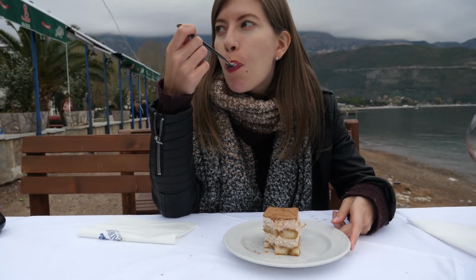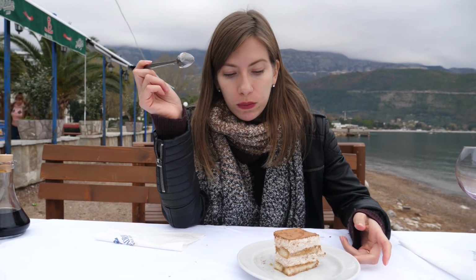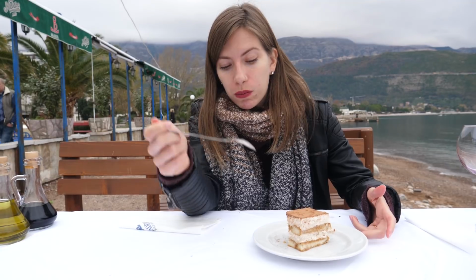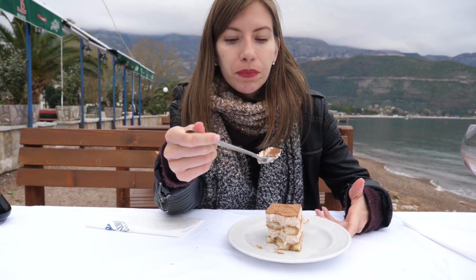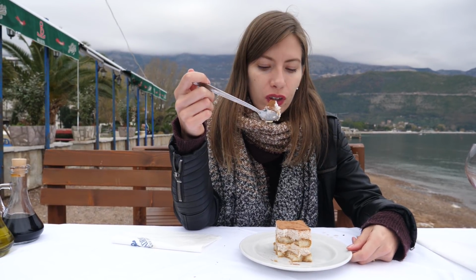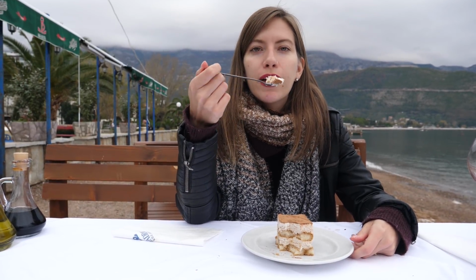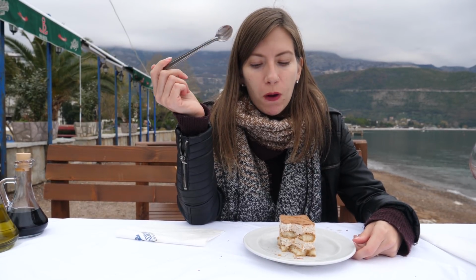Nice big bite, huh? What do you think? Good stuff? I do like that. You do like it? Of course you do. It doesn't have that strong of a coffee flavor. It's more chocolatey, which I don't mind. It's good stuff.